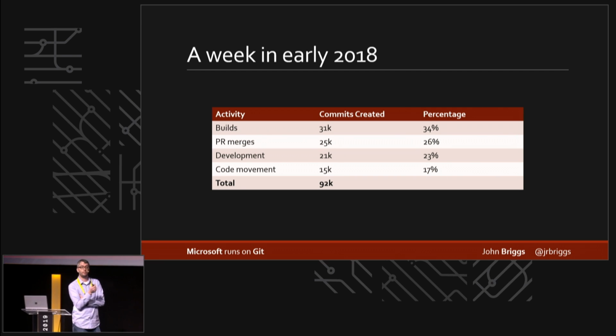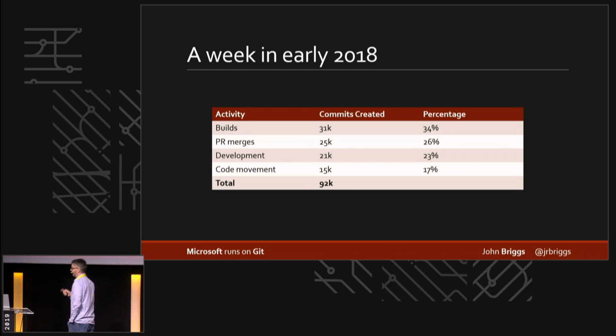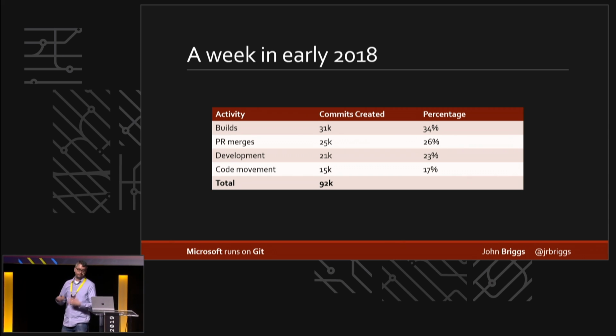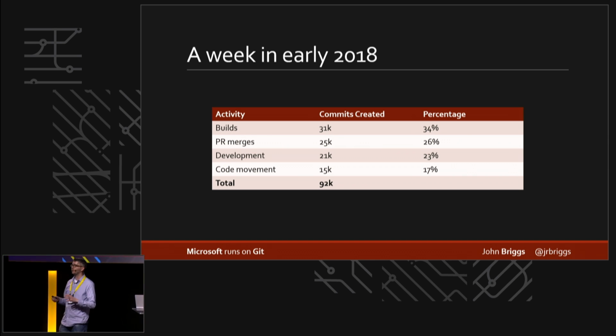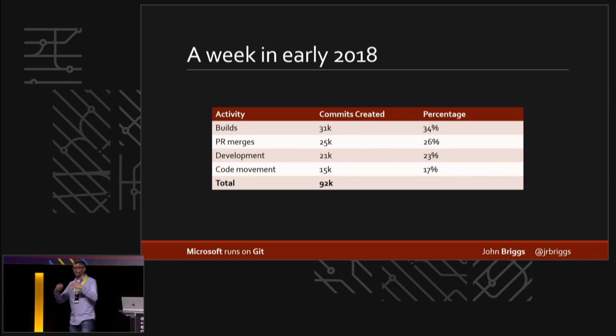31,000 were build machines doing build machine things, checking in little version changes across the repository. Another 25,000 were various pieces of automation that were running through the PR APIs, creating more commits. 21,000 were what I would call developers at their workstations doing their jobs. Those are the important ones. Those are the ones that we really want to enable people to be successful with. And another 15,000 were code movement up and down the tree.